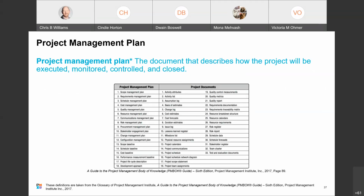So project management plan. So you probably know this, right? But a project management plan is a document that describes how the project will be executed, monitored, controlled, and closed. All of those things, and it's a combination of all these different project management plans that you see on the left. You don't have to have them all, but these are the ones that you commonly find in an overall project. And then the project documents that make up those particular project management plans, like the scope management plan, will have activity attributes and quality control measures. It just lines them up there.